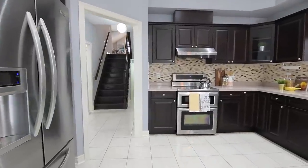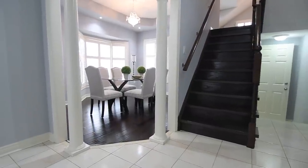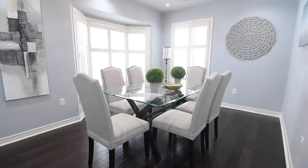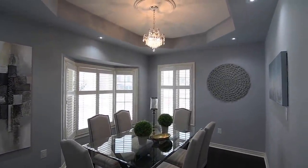The elegant entertaining space of the formal dining room showcases a coffered ceiling with accent pot lighting, with the added ambiance of a chandelier suspended from a beautiful ceiling medallion, and both its bay and accent window have California shutters.